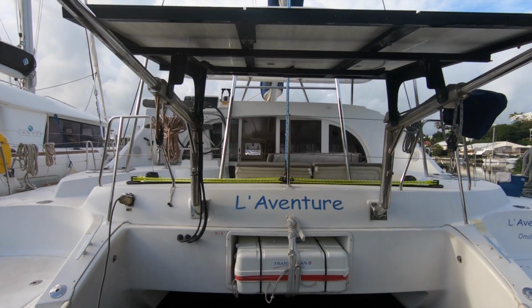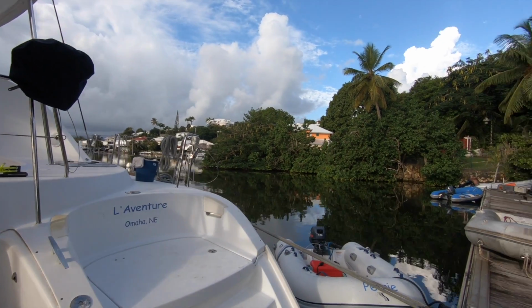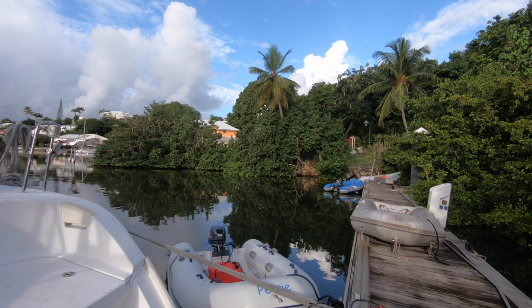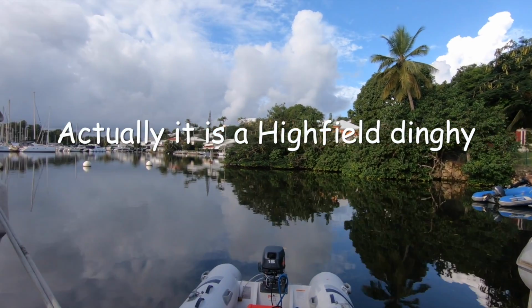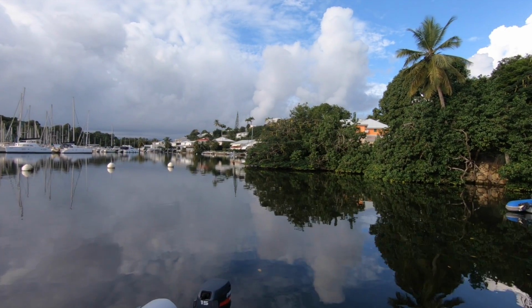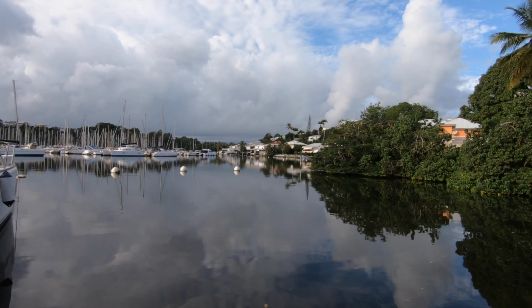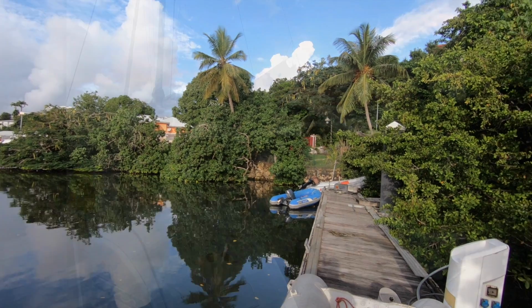So I'm gonna walk around here. You can see here it's actually a new dinghy. It's a Highland, and it is named Petrie. So here's that. And then you can look at this beautiful marina. It's so incredible. We listen to the tree frogs whistling at night.